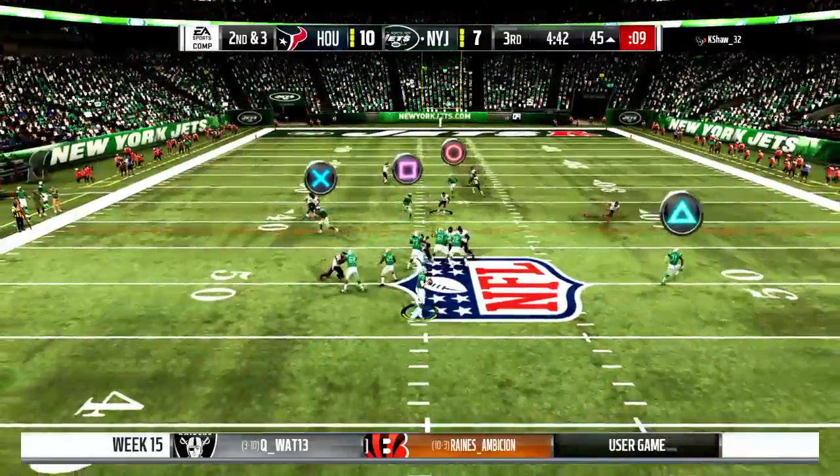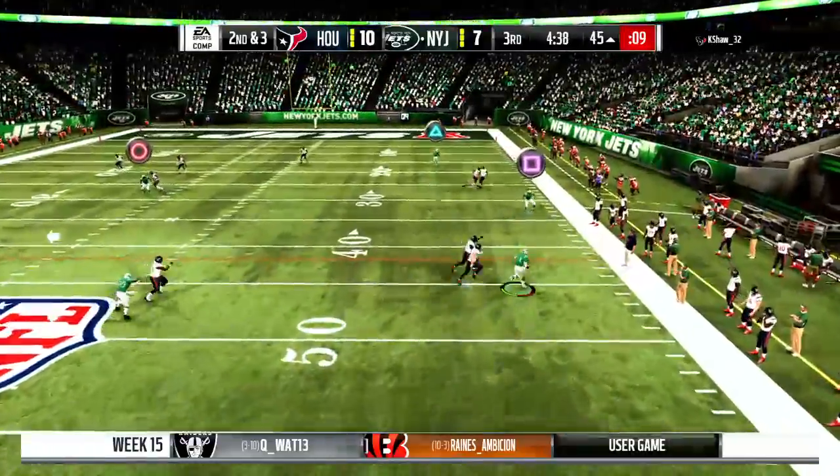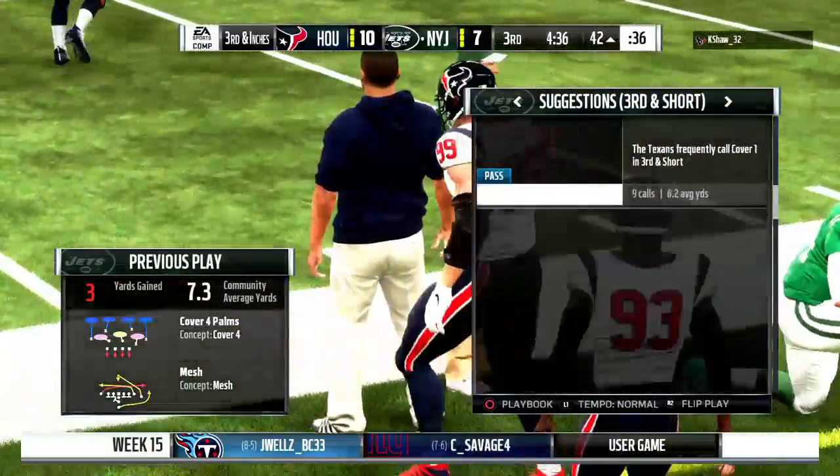To throw on 2nd down is Darnold. Flush to his right. They'll wind up with positive yardage. It's a gain of 3, but now it's 3rd down.